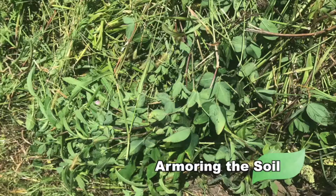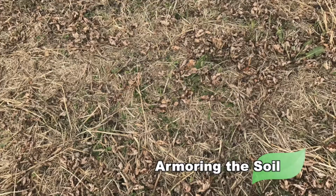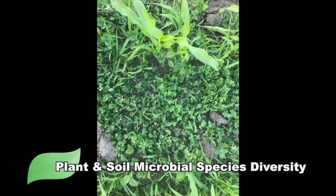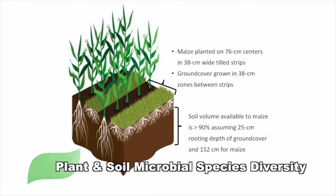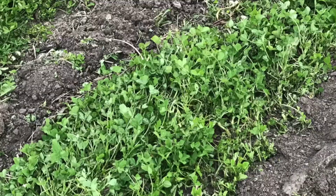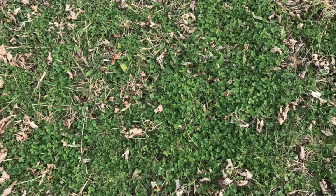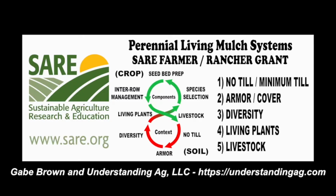armoring the soil, increasing plant and microbial species diversity in the crop rotation, and keeping living plants in the field as long as possible. The last principle, continuous living plants in the form of perennial low-growing cover crops between the rows of the cash crops, was the focus of this SARE Farmer Rancher Grant awarded in 2019 and conducted on a small farm in West Central Illinois.